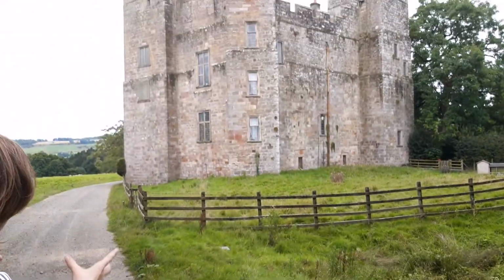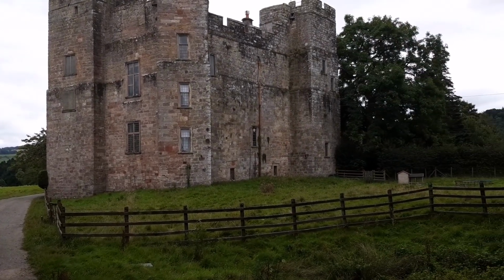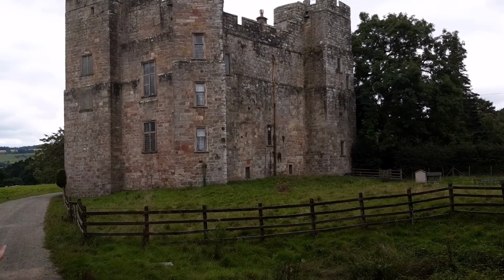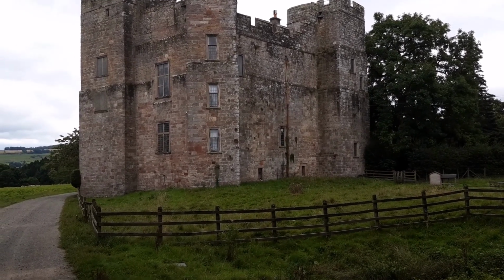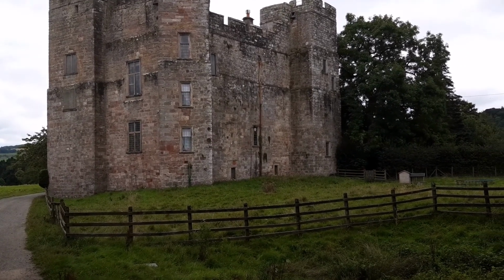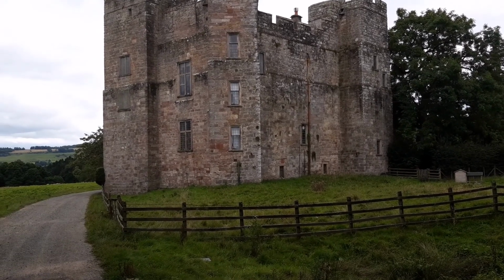It's a very impressive castle, isn't it? It looks mighty, a bit intimidating. I don't think the TV aerial and the chimney at the top really do it many favours, or that rusted pipe there, but it is looking magnifico.